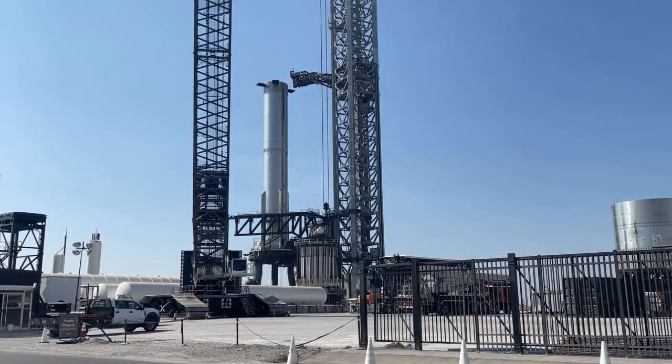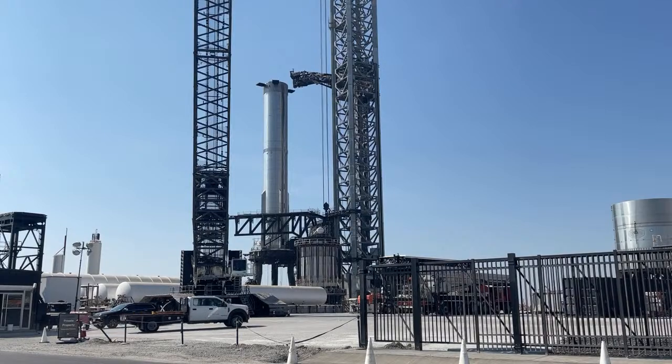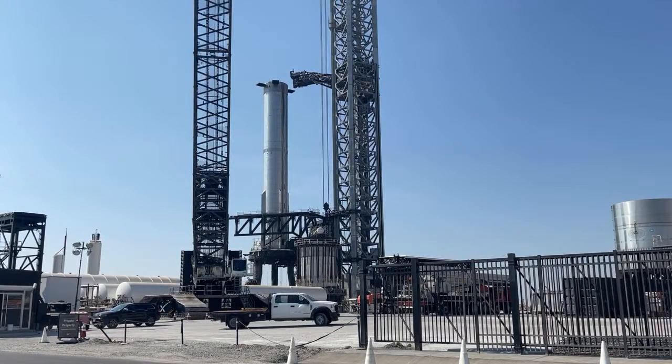Notorious puts forth whether a smaller Starship with Falcon 9 Raptor engines would work.